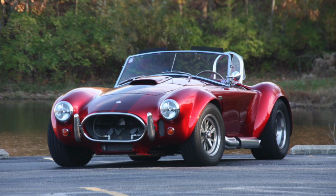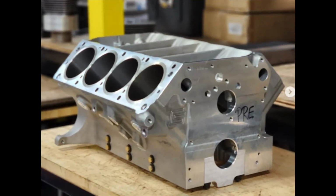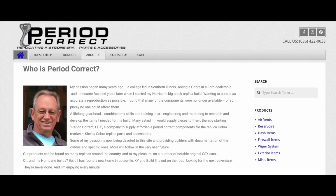I'll tell you what, when I see a Cobra with a stunning red paint job like this, with a set of Webers on it, and with an aluminum 427 FE block, there's only one thought that comes to mind. Yeah, baby, yeah!